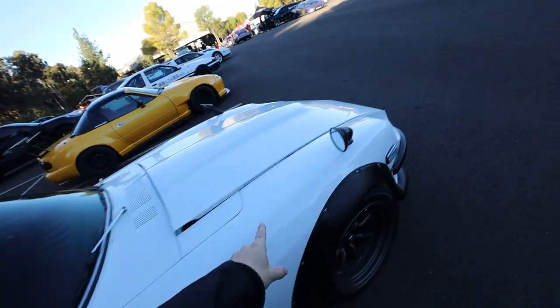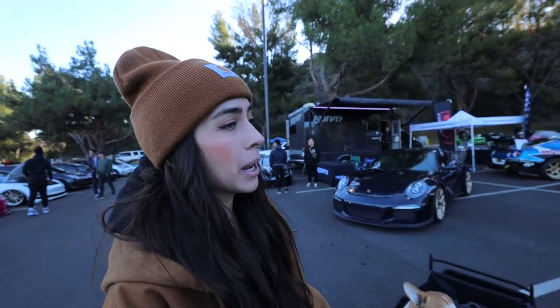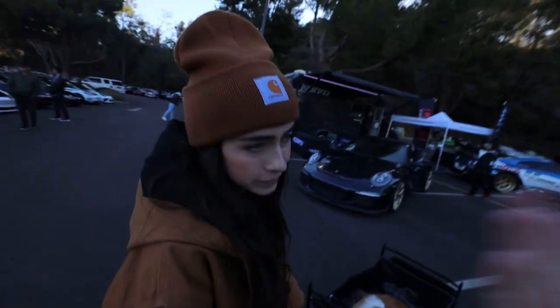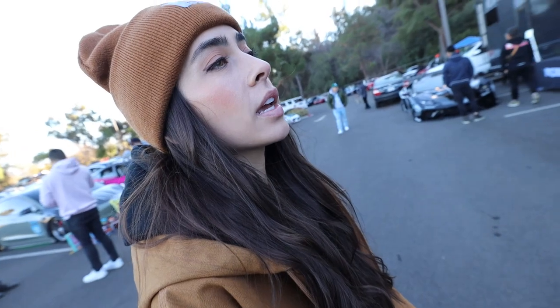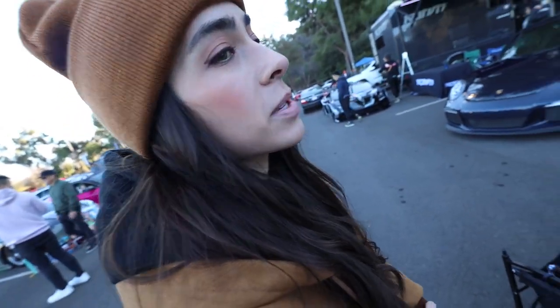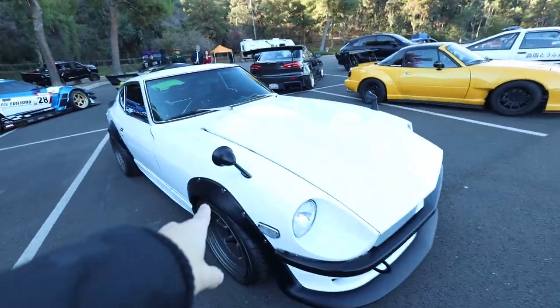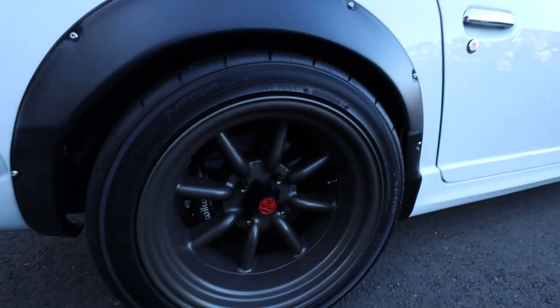One of the cleanest Zs I have ever seen. This is how I want mine. And by the way, we are doing new flares, so we will be getting new flares for the car, like I stated at the very beginning. But do you see how clean and simple it is, and it just keeps it classy? That's what I like. Yeah, that's what we're gonna do. This is sick. I love these flares. I think these are the speed form flares, and that's what we're gonna try and do as well. And I love the Watanabe wheels as well.